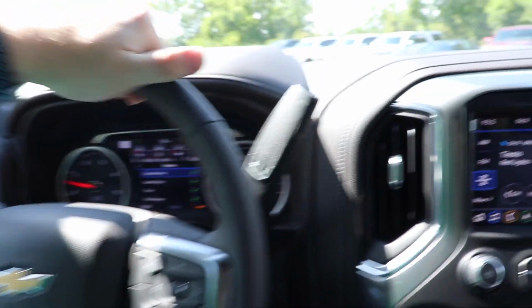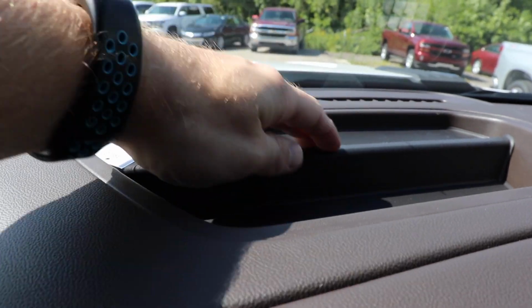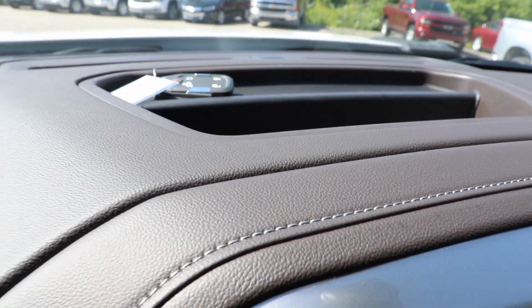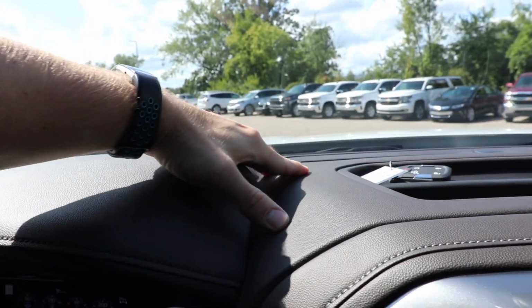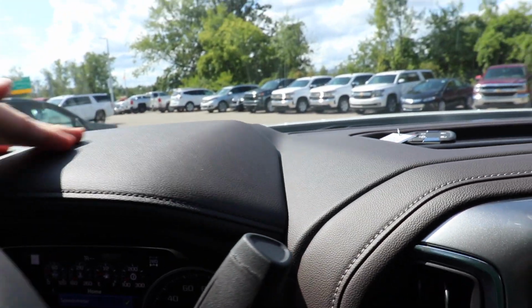Very, very nice. Coming up top, you have a 2-tiered storage compartment area, shallow portion closest to the windshield, deeper area closer to the passengers. Again, you have that soft, almost plasticky, rubbery feeling leather up top, and it is very soft and nice.